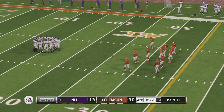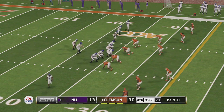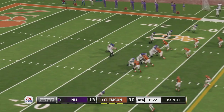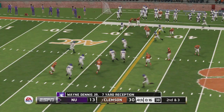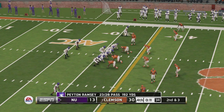I'm sure there are a lot of fans out there hoping for a miracle, but I seriously doubt we're going to see one today. Throw's complete. He's got room to work. He's tackled around the 32-yard line. Gain of 7 yards. That'll bring up second and three.